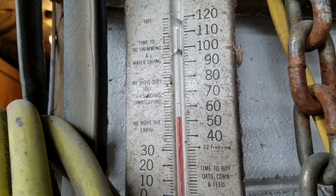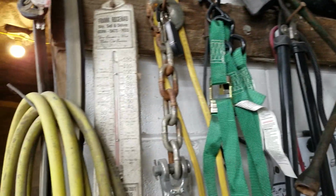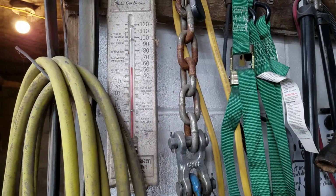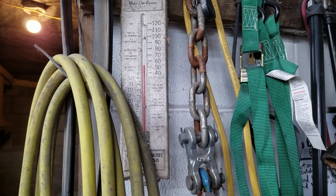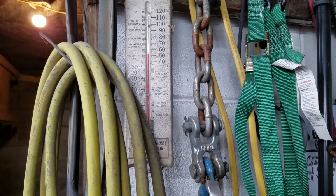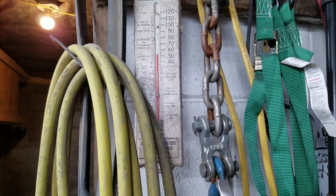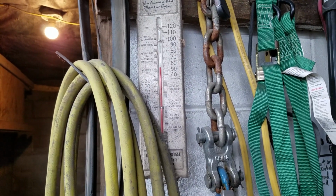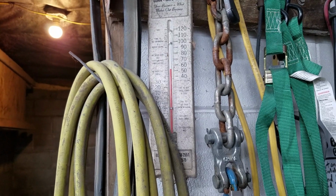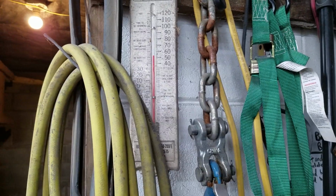Because you got to remember this, my whole basement down here is all brick. And I got a concrete floor. When those are cold, it takes forever, like literally a few days just to warm them up, to get them to be useful to where they retain heat. You don't have any heat loss.